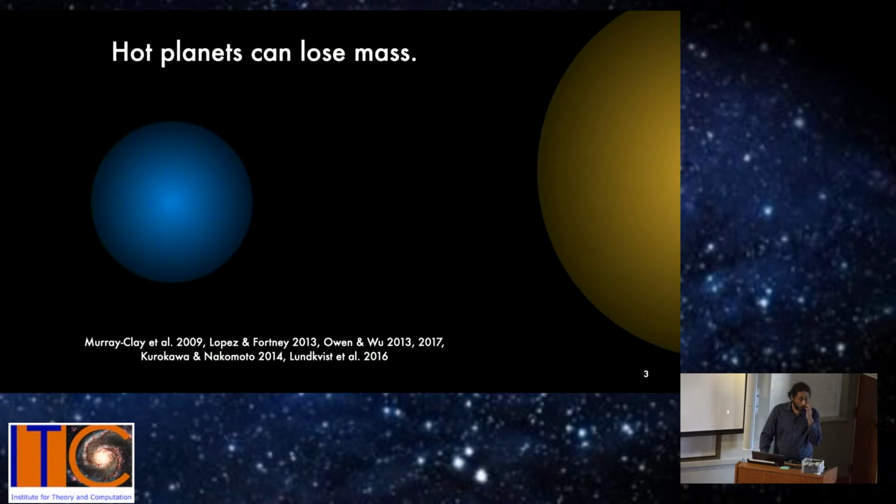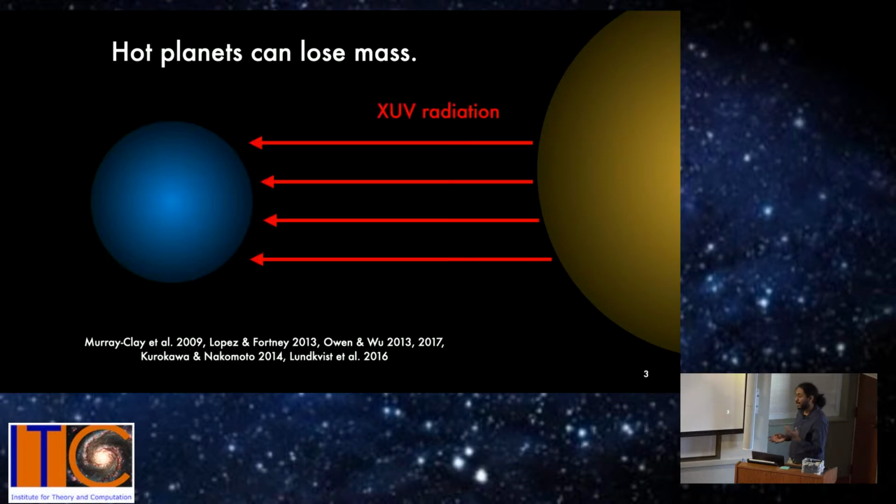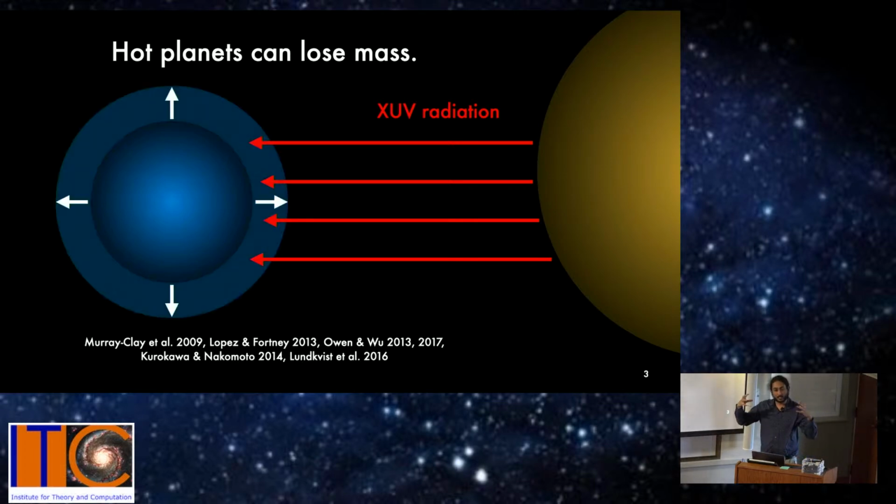And a compelling explanation for why we lack planets in this mass period regime is that they're just really hot. And hot planets can lose mass due to an effect called photoevaporation, which I'll explain schematically here. So these planets are getting bombarded by high energy radiation, X-rays and ultraviolet, here collectively referred to as XUV. That radiation impinges on the planetary atmosphere and can photoionize species like hydrogen and helium, generating enormous amounts of heat. And when that heating is strong enough, it can drive the planetary envelope to expand and ultimately for some of it to escape. In this sort of simplistic schematic sense, the amount of mass that the planet loses is proportional to the amount of X-ray and ultraviolet radiation that it receives.